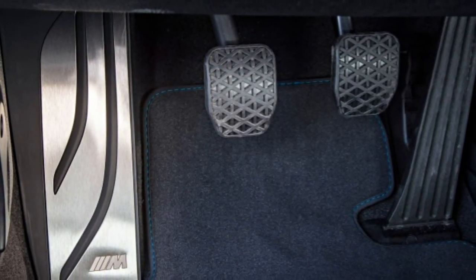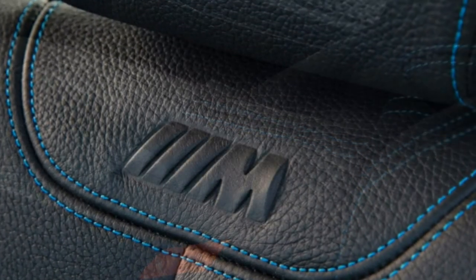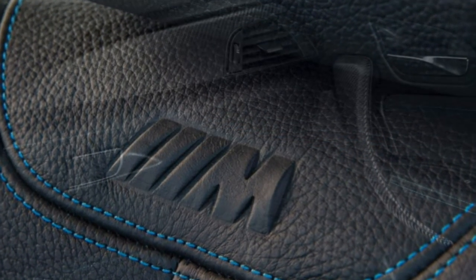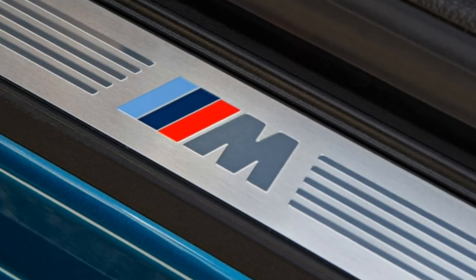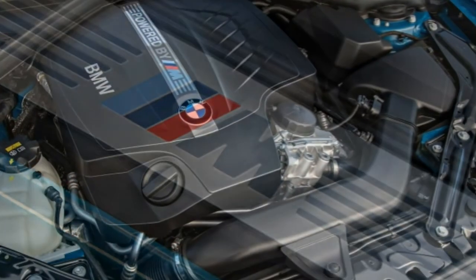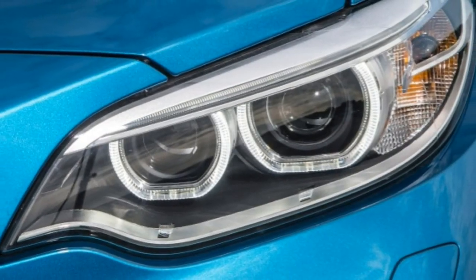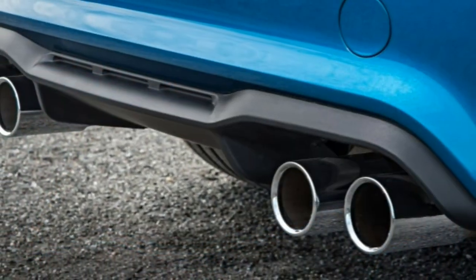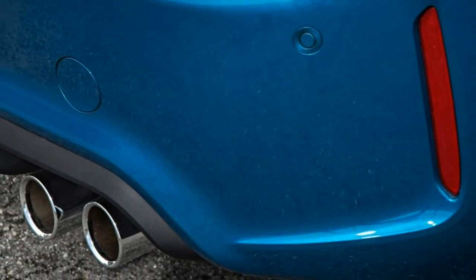All of this newfound athleticism does affect comfort somewhat, though. The ride is rather stiff and the road noise emanating from the sticky sport tires can sometimes be intrusive. None of these drawbacks are what we'd consider deal breakers, though, and for those special shoppers who place a greater emphasis on agility over luxury, it's a perfect match.